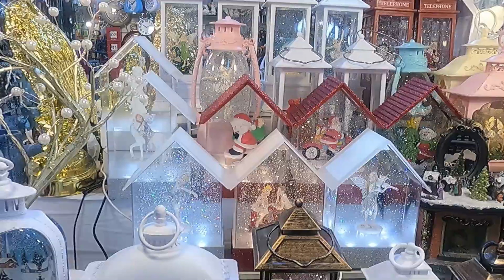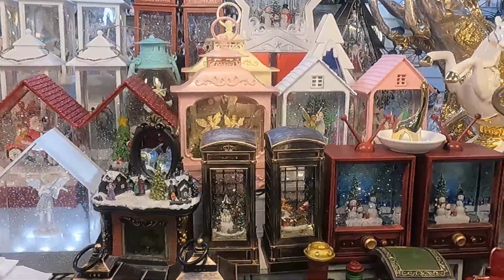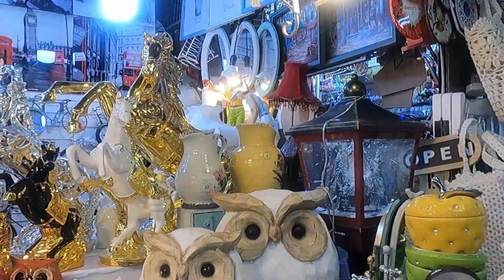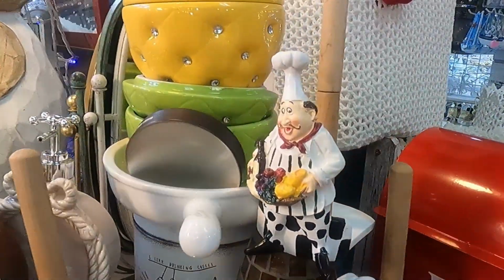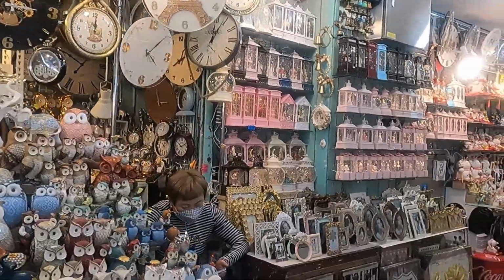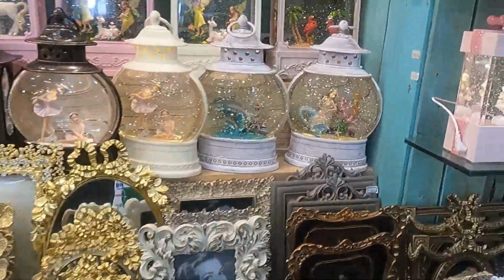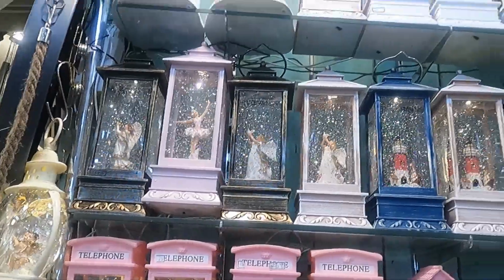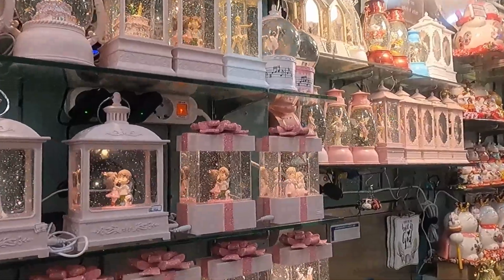The next floor had decorative items and I really loved this floor. This was the best floor for me amongst all of them and I felt like buying everything and decorating my house. They had some really amazing snow globes, owl figurines, some other figurines, and some amazing home decor stuff. Snow globes are not just for Christmas decoration, but they also had other fairy tale looking figurines inside, and they looked very pretty.